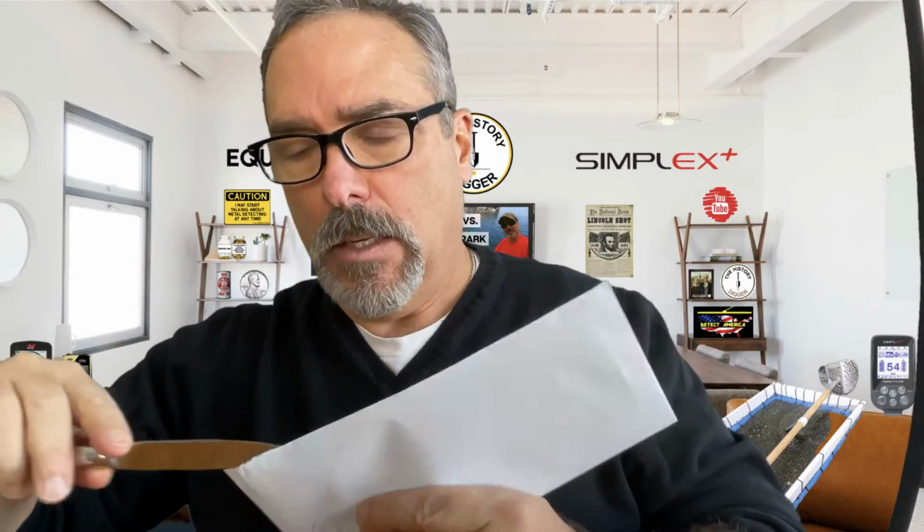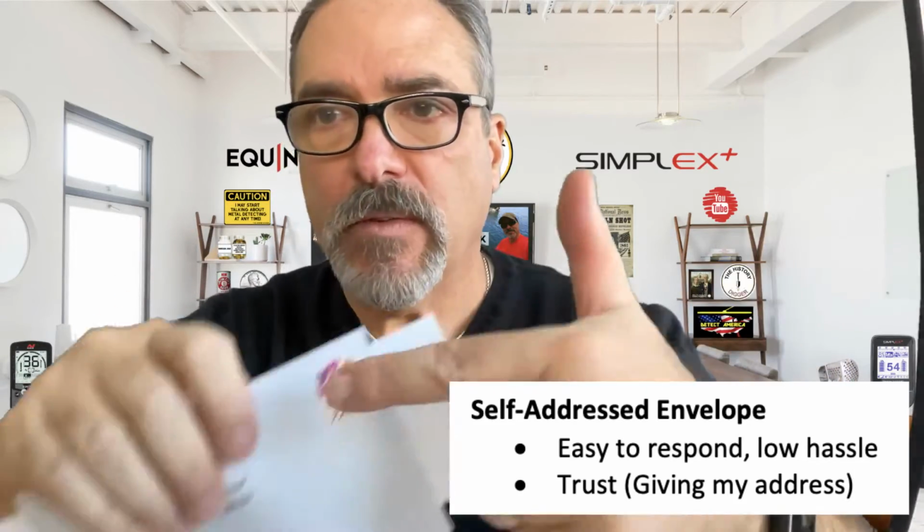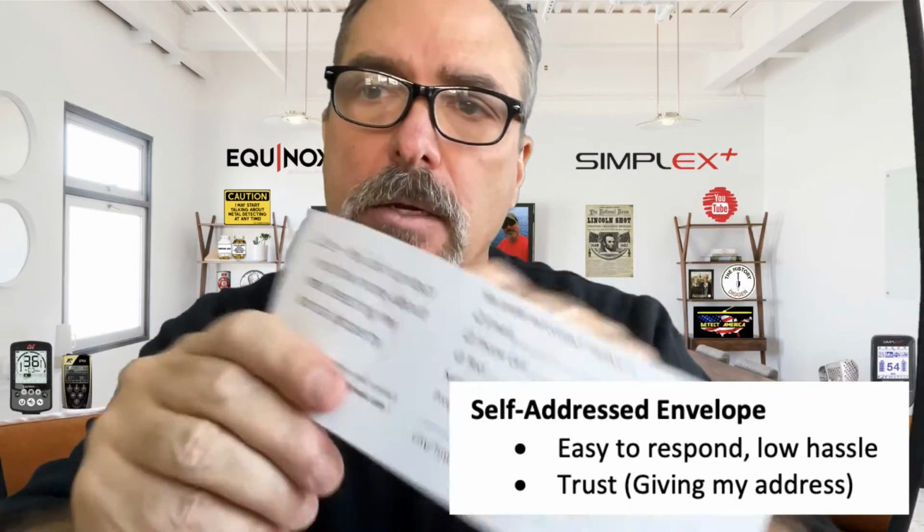Okay, let's go ahead and use my fancy letter opener, kitchen knife. Okay, so this is almost what the property owner would see. And I want you to see this here. So I'm going to open this up, right? Everything's folded together in the permission packet. The first thing that you might see coming out here is actually the envelope with my address on here, stamped, okay? And a form that the property owner can complete, okay?